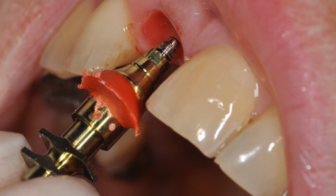Going to the next slide, you can see once again that these impression copings can also be customized. In this case, the individual is using a little bit of GC pattern resin to get a more accurate impression of where, in this case, they used a temporary abutment to help form the papillae, or the soft tissue bed, in and around this implant.